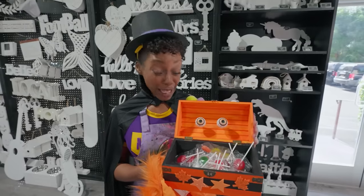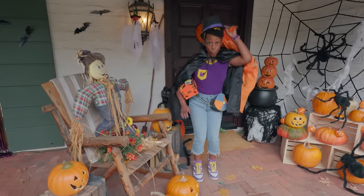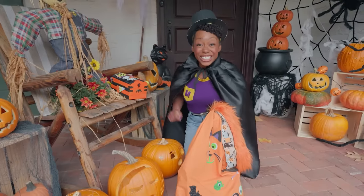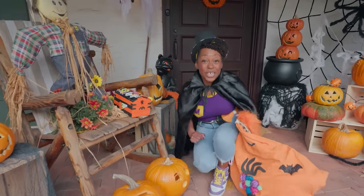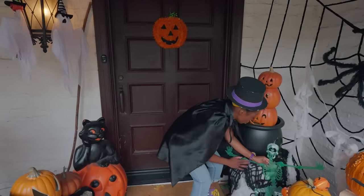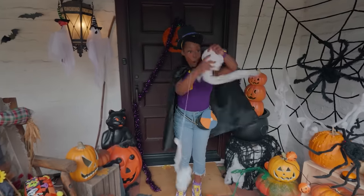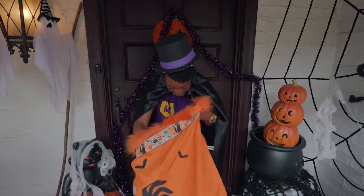Hey, these are the rainbow lollipops from our I Spy game. Now we have everything we need. You did it! We got all our decorations. We have our candy chest full of lots of treats for trick-or-treaters. And look! The jack-o'-lanterns we made. Looking good! Okay, let's put up the rest of our decorations. Of the rest of my costume.